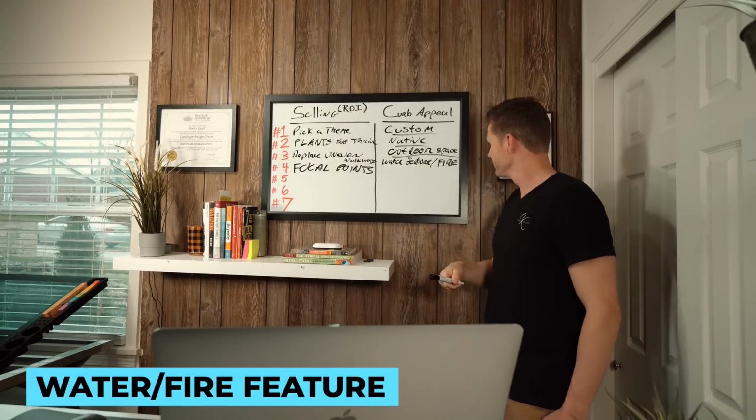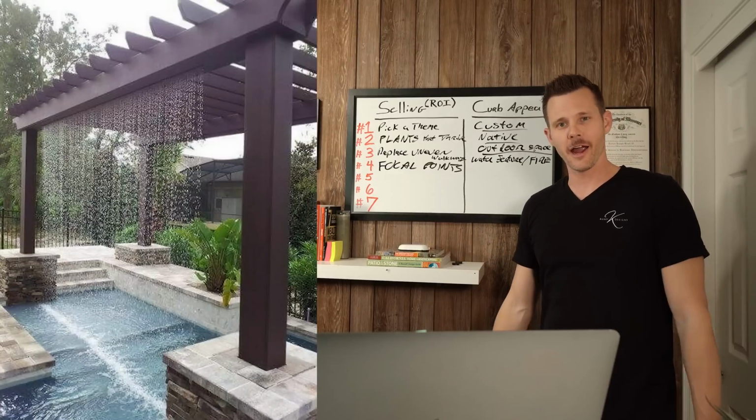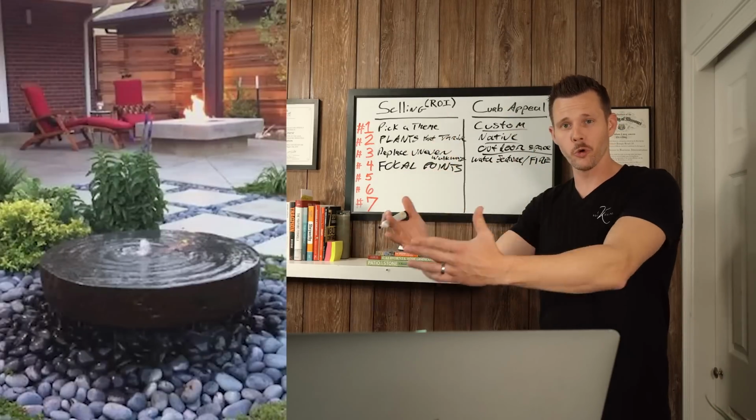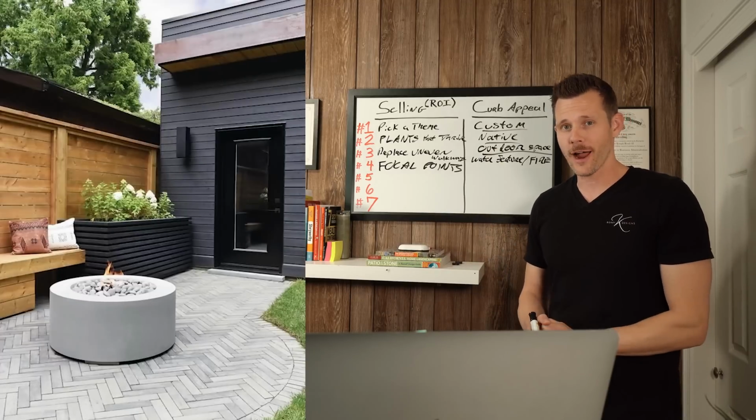A water feature or a fire feature. Nothing screams awesome like fire and water. If you want to have a space pop and have something cool to look at, say on your backyard patio, I think you can't go wrong with fire and water.